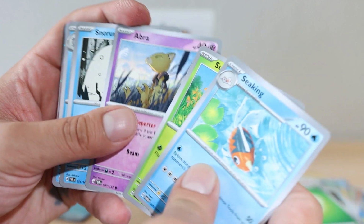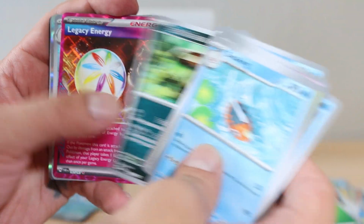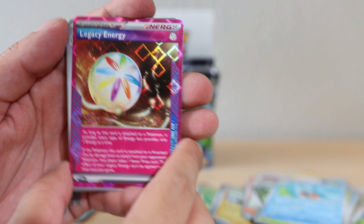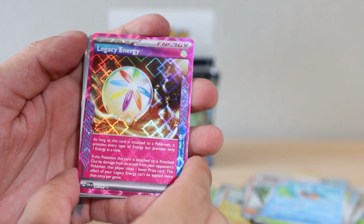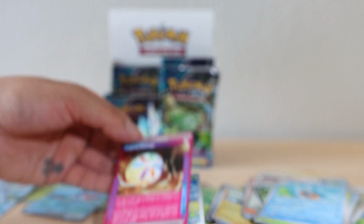We got Sunkern, Abra. Oh, I love that Abra artwork. Snorunt, Poliwrath, Hassle. Oh, man. Okay, so we got a pink card. Legacy Energy. Dang, that looks fantastic in the light. Colors and patterns all around the card. That is pretty sick. Okay, we got, oh my god, why am I touching it?